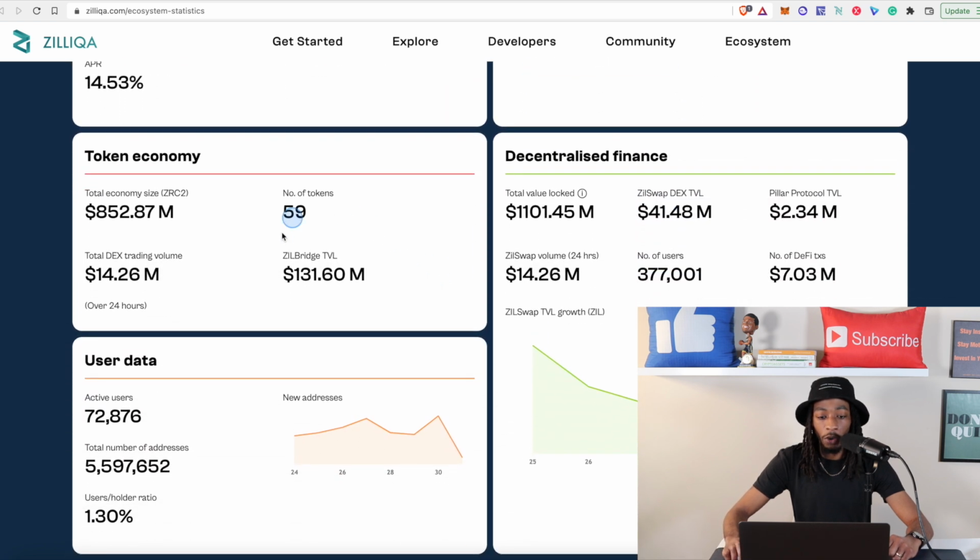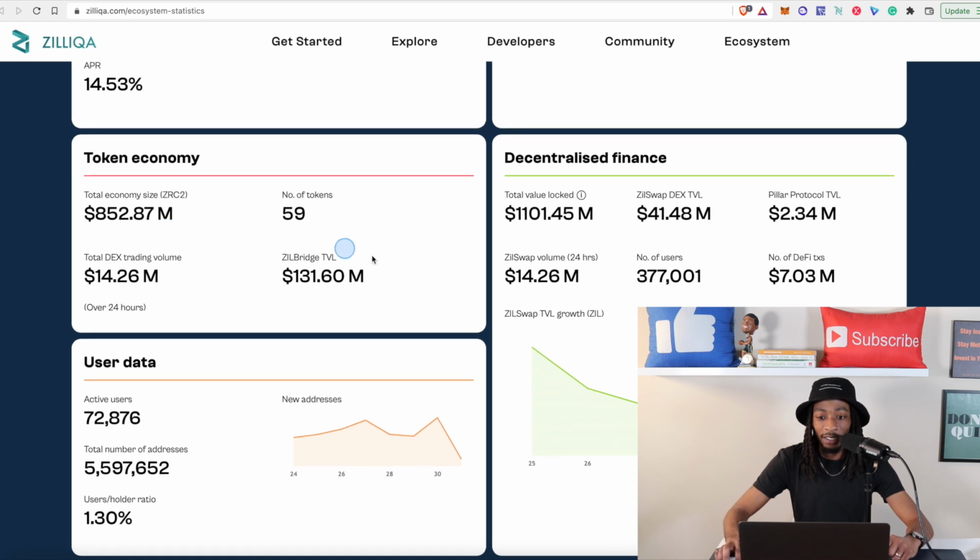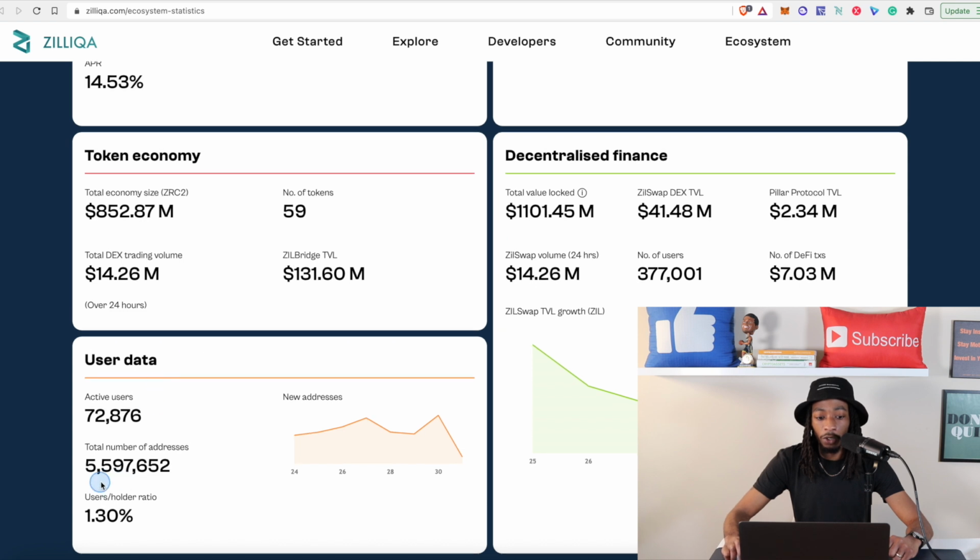So going back over, you can see we have the token economy here as well. You got how many tokens are currently launched on Zilliqa, the economy size, decentralized finance, and then the user data as well. Look how many holders are currently holding Zilliqa. Over 5.5 million, almost 5.6 million total addresses when it comes to Zilliqa, right?